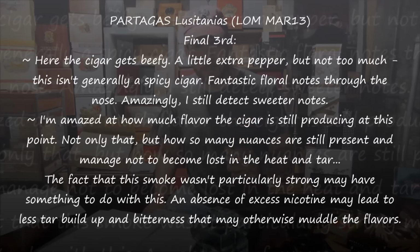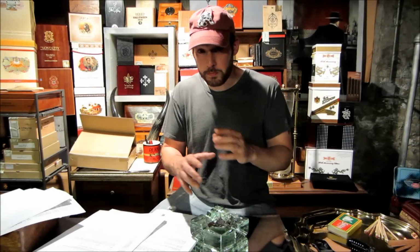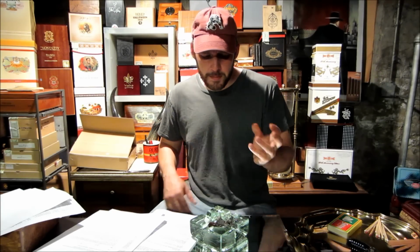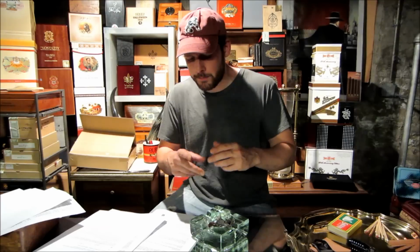Some pepper at the end, but not too much. A lot of floral notes, but you know, really great aroma. Some of that ripe fruit kind of notes. Just great. Beefy, salty, great Cuban tobacco. Unbelievable. So that's it. Let's wrap it up. Give it a final rating.